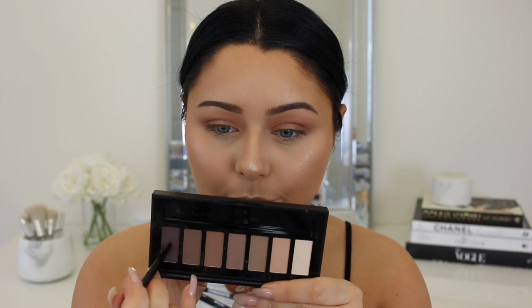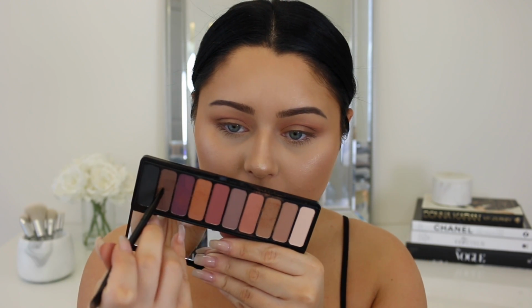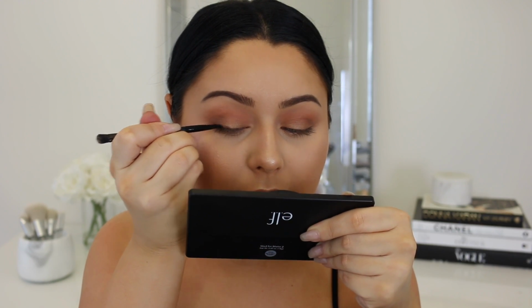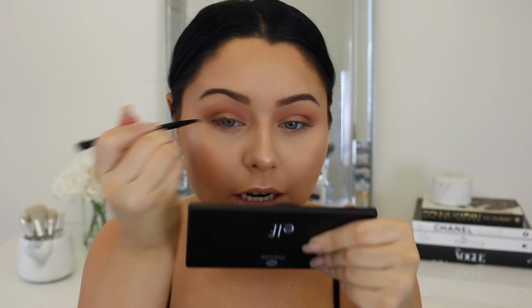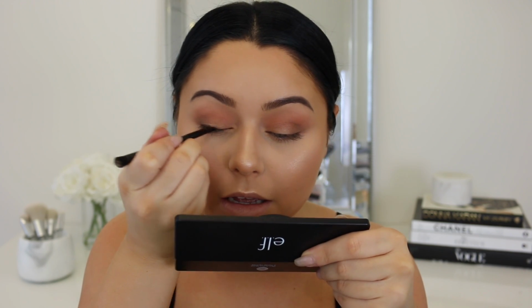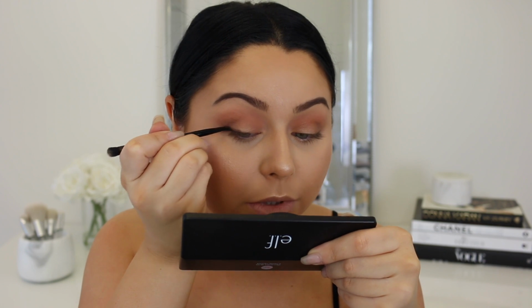So I am going to take that same brush and use the other end that I did my brows with, and I'm going to take this really nice deep dark brown, and I'm also going to mix it with this brown. And I'm just going to smudge it right against my lash line. This is one of my favorite things to do because it just looks so soft and sultry and smoky, and it's not quite as harsh as applying a black liner, so it's really good.